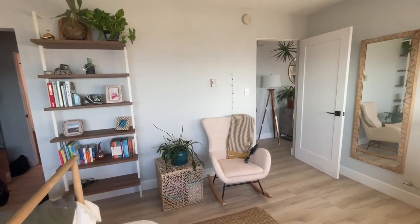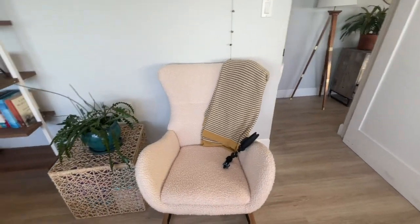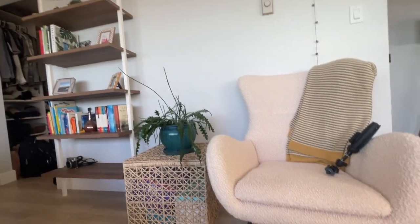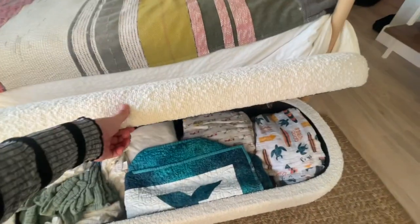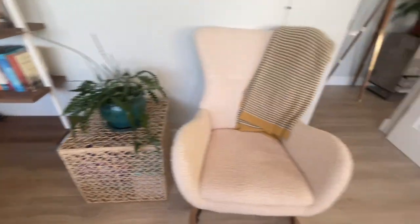This is probably my favorite new addition to the room. It's this amazing bookshelf that I got from Wayfair. I also got this rocking chair off Amazon. It's super, super comfortable, super easy to put together, and very affordable. Also got this awesome ottoman off Amazon. Same teddy texture as the rocking chair, and I love it because I put all my linens inside of it. Just another way to optimize storage.